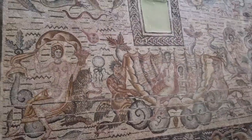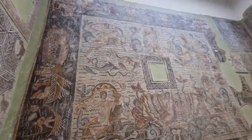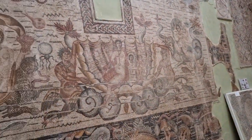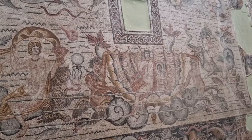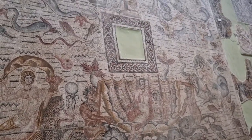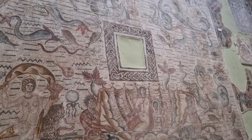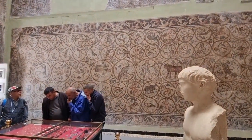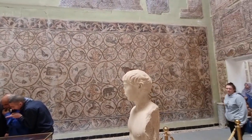And in the four corners, there are four mermaids, always goddesses of water. The lines always symbolizing the surface of the Mediterranean Sea. But the emptiness in the middle represents a sewer to drain the water of that room. This is the largest intact mosaic in Algeria.